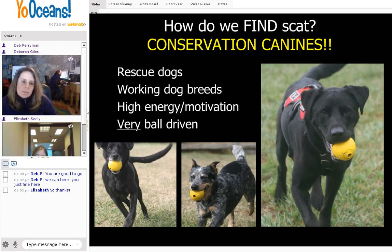And what we like to say is if you throw a ball, the dog's eyes watch the ball the entire time it's in the air until it lands, and then every time the ball bounces, the dog's head bounces up and down with it because they really want to focus in on that toy. I have a couple examples down here on this slide.